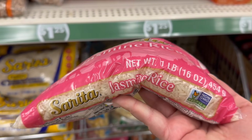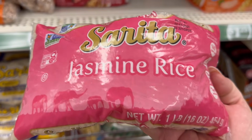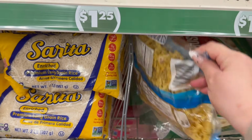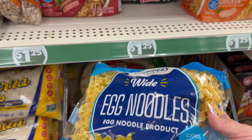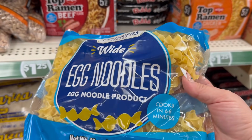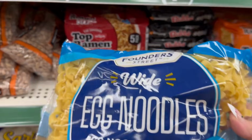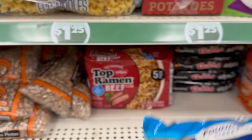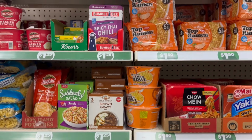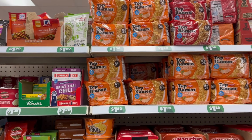You got jasmine rice going on right here. This is a 1 pound bag. And then I see they got in some egg noodles. So you got the wide egg noodles, which you are getting a 12-ounce bag. It's actually a really good buy. Okay, I see why they put it there. Doesn't fit up there. Here's all their different soups.